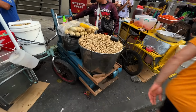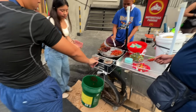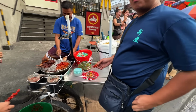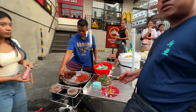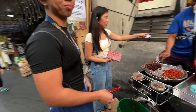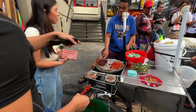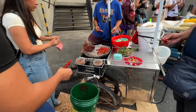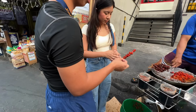Nuts. Oh, we got peanuts here. Hello, how do you do? Oh. What's this for? DT. Bopis. Oh. Do you know what that is? I don't know what it is. Oh, intestines. Yeah. For chicken or for pork? Beef. Oh, let's see. Masarap? Yes. Really? Yeah.